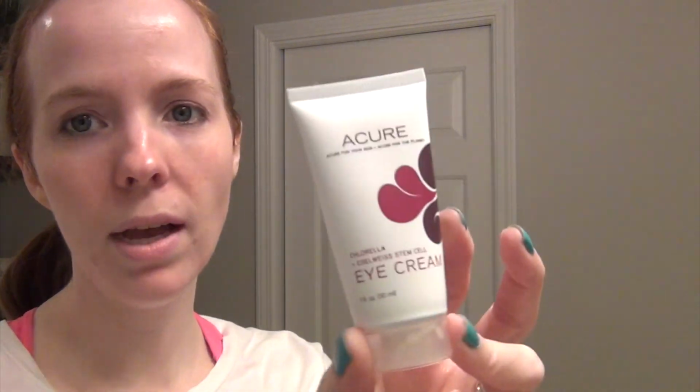So the eye cream that I use is the Acure Chlorella and Edelweiss Stem Cell Eye Cream. I really love this eye cream. The only thing I would say that I don't like about it is, for some reason, it always wants to come out even when it's closed. And so when you open it, usually there's a little bit of excess around the tip, so that's kind of obnoxious. But other than that, I really love it.